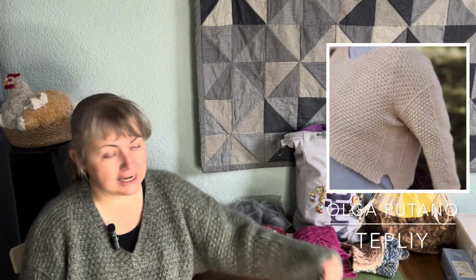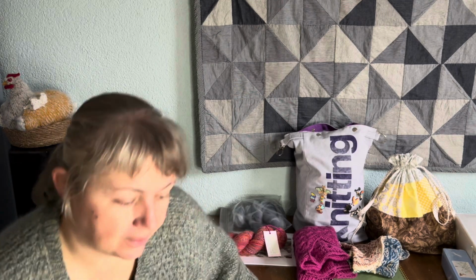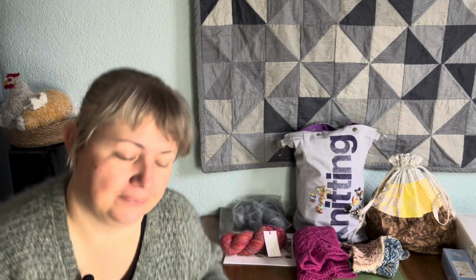I am wearing today my Tepliy sweater by Olga Putano. It was a test knit I did for Liner magazine issue 20. It's now actually very chilly outside, so it's perfect weather for wearing this sweater. I've been doing so the past few days. It's very light, but nice and warm. I knitted this with drop skid silk, held with one strand of knitted and Onorok Air in Liv. And I used a 4mm US 6 needle and a 3.75mm US 5. Of course, that doesn't really matter because you need to have gauge. So that was what my gauge needed.